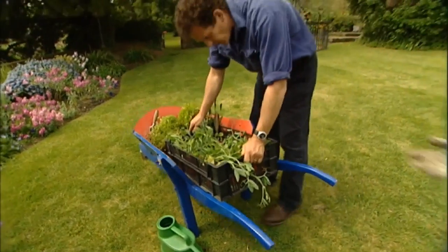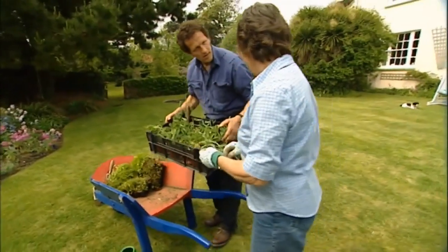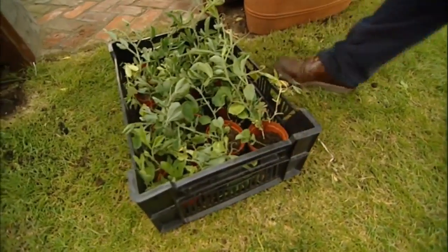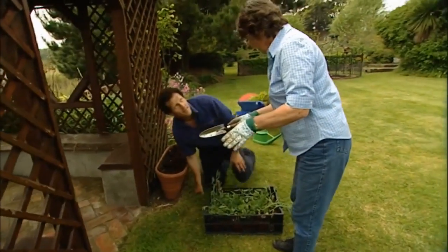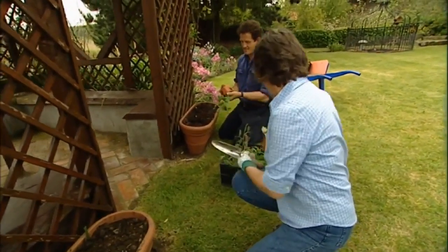So did you grow these from seed? I did, yes. Sowed at the end of December, ready to go out. And what colours are they? Mixed pastels. How many do you put in a container of that sort of size? I would probably put 5 or 6. We'll just see how we go. If they look a bit crowded, then we won't put too many.